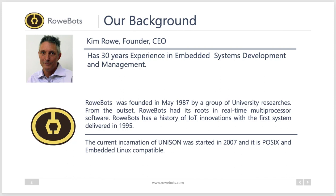The name of the company has its origin from the founder's surname, Rowe, so that made it RoweBots. Sounds almost like robots, but it's not. The company has a pretty long history and actually was started by a group of university researchers. Actually, UNISON has been compiled in the form of an RTOS back in 2007 as a POSIX and embedded Linux compatible OS.